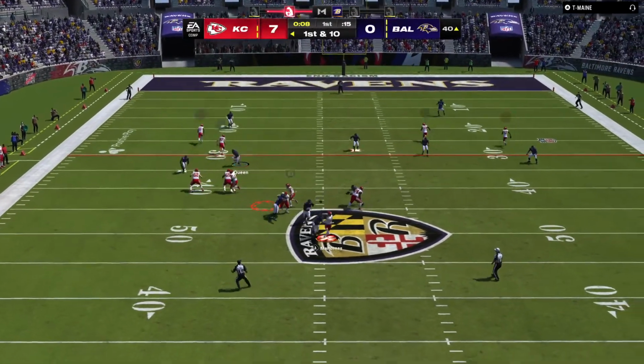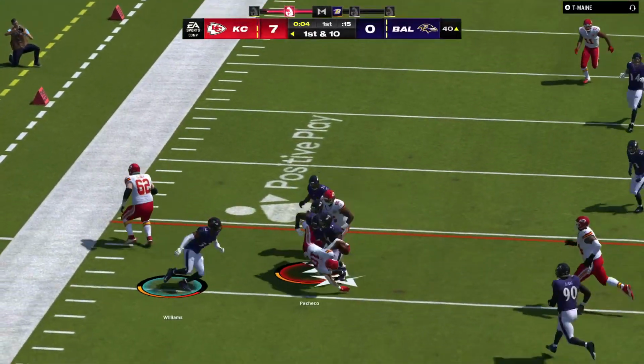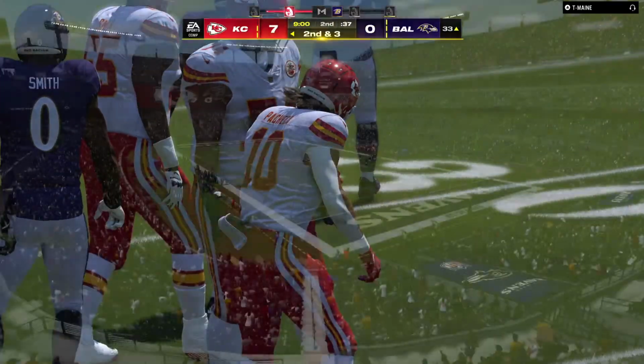Mahomes now on 1st down. They'll set up the screen to Pacheco. That was play number 7 on this drive, and it got him 7 yards.